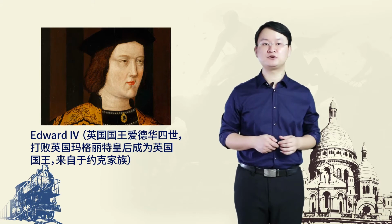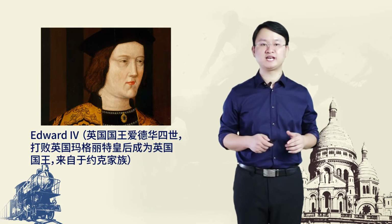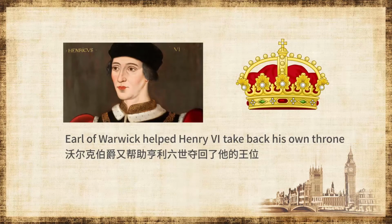With the help of the Kingmaker, the first Earl of Warwick, Richard Neville, Edward IV took the throne and became the first king of the York dynasty. In 1470, the Earl of Warwick helped Henry VI take back his throne as a result of conflicting with Edward IV. But in the next year, Edward IV beat Henry VI and killed him. Queen Margaret of Anjou was imprisoned until her father, the French king Louis, ransomed her in 1475. Edward IV was an excellent emperor, and he held the throne until he passed away in 1483.